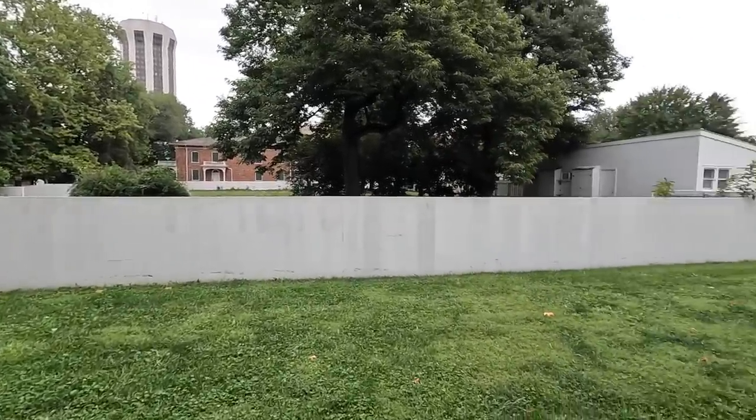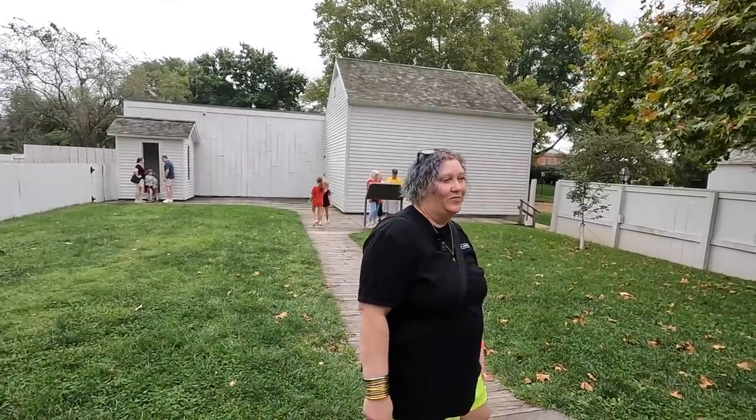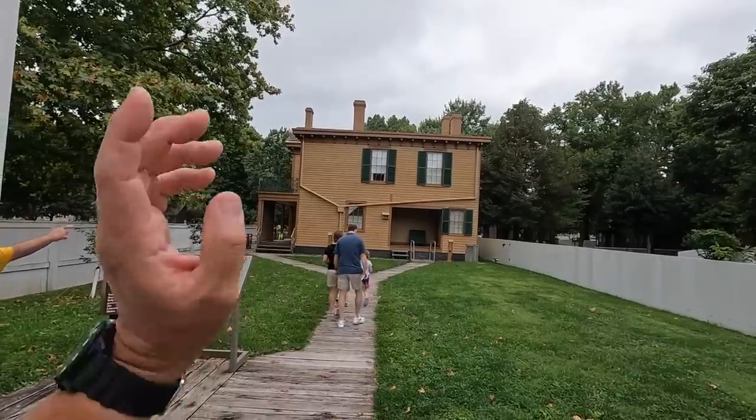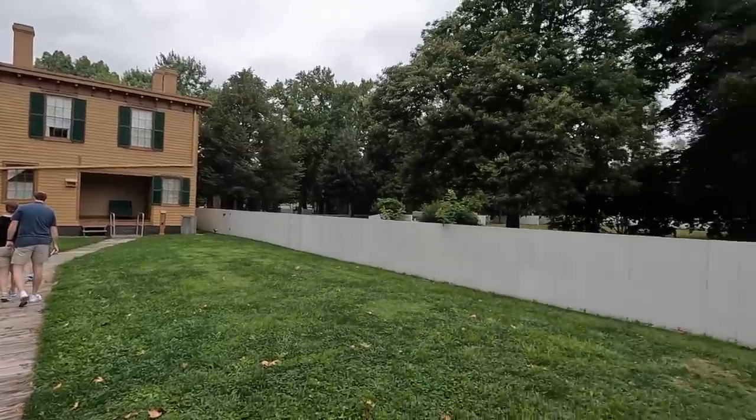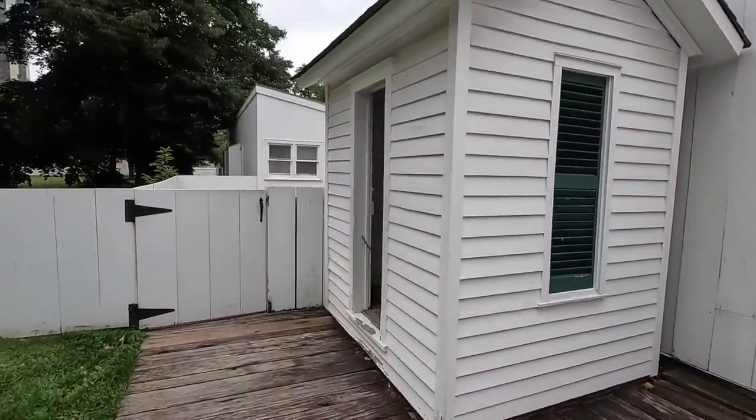It really does look great here. The park ranger was awesome and he was very informative. So they did not have any running water in the house. They did have an outhouse.